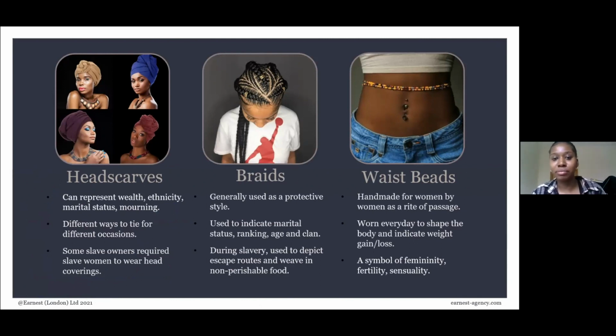It tends to be influenced by various places, various cultures these days, but this is definitely something that's significant in Black culture. Headscarves can represent a lot of things like wealth, ethnicity, marital status, mourning. So the different way you tie the head wrap can signify different things. You can wear them to different occasions and you wear them in different ways, i.e. weddings or funerals and whatnot.